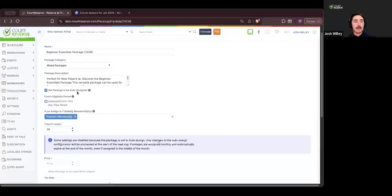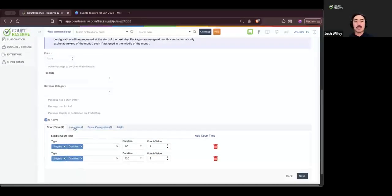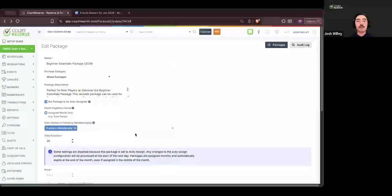So when we are auto assigning a package here, we're going to be choosing the total punches that are available for this package. And again, this would be going to the players under that membership type for no additional cost. So we won't have a way to set up a price here. And then the next thing we would be setting up is those different eligible services that this package could be used on. So again, this is a great way for you to just give some additional perks to specific membership types, maybe give them a few free open plays or a few free reservations that they could book on a monthly basis. And then again, from there, if they ever had to cancel that event or that reservation, you get the opportunity to choose if that player should get that free punch back or not.